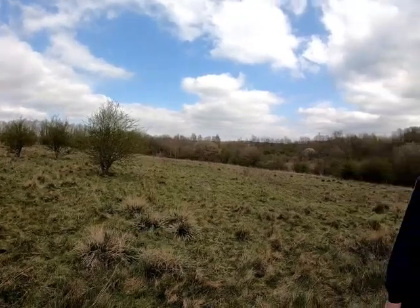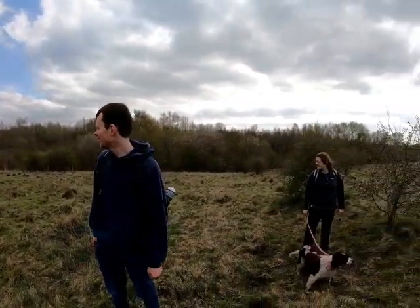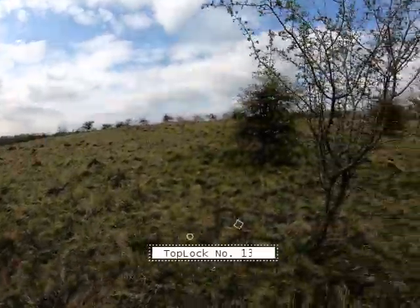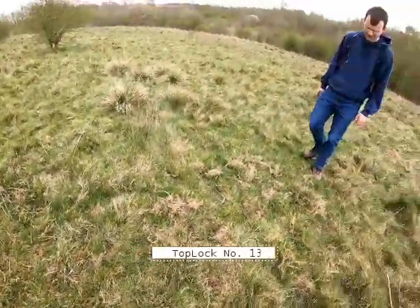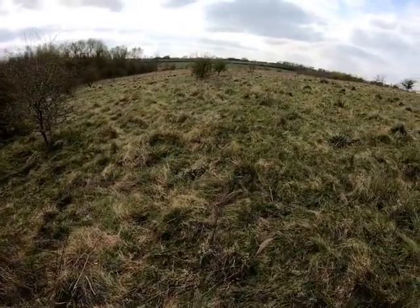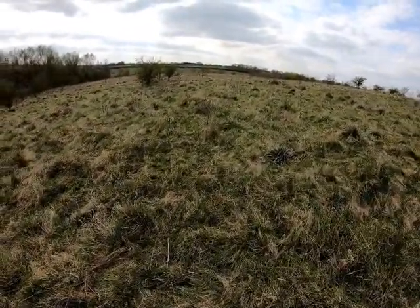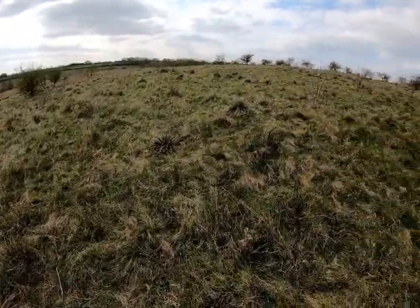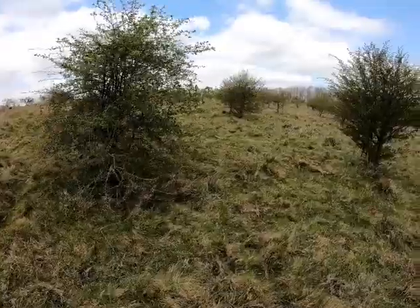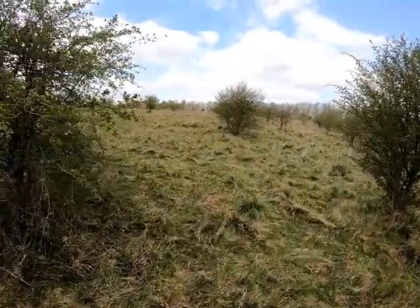About 40 foot higher than the canal previously, and we're standing on the site of lock number 13. You won't believe it, but because it used to be a coal mine, it's probably where all the spoil was put. So there is a last little bit which we're probably not going to get to see. I think it's all like this now, but there was a wharf and a boat area further on.